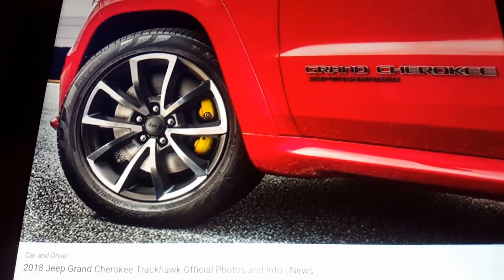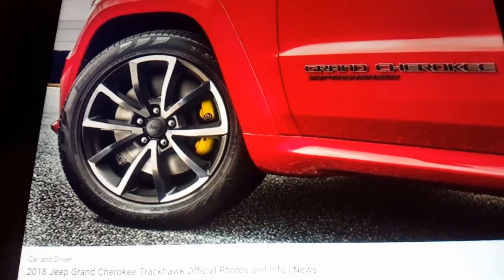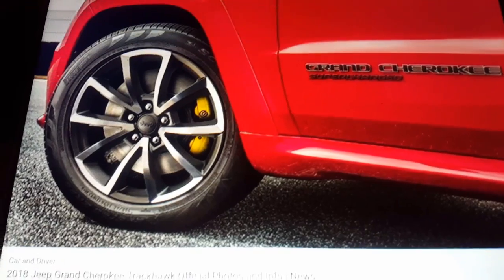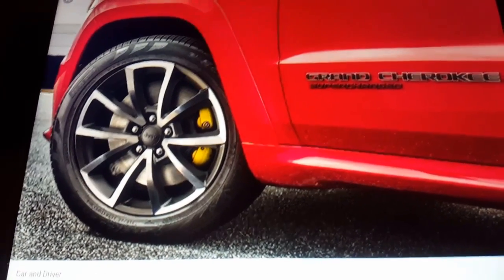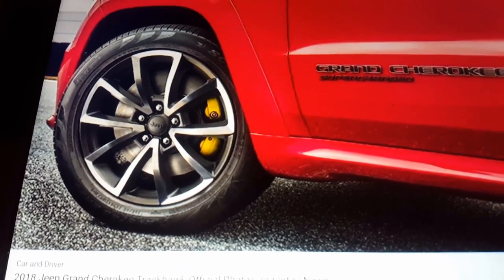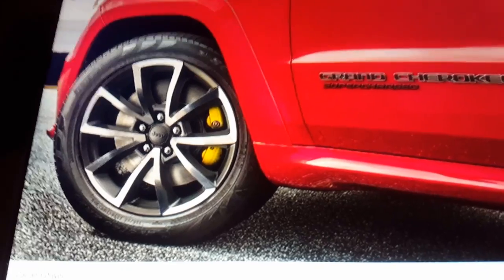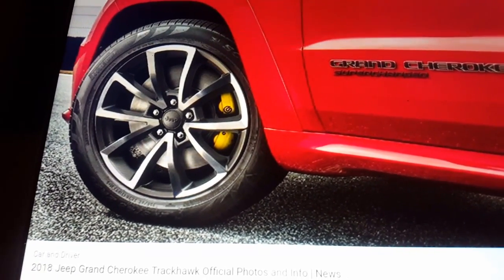Now, as we look at the brakes, if I'm not mistaken, that's yellow or lime, which, again, I don't understand who in SRT said, hey, let's throw this color out there and call it a day. Maybe somebody wanted to go home early, or maybe the shift was over and they said, yes, let's take that color and let's call it a day. I mean, they should have just gone with either red or black. Don't know where this color came from and who decided.